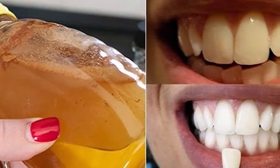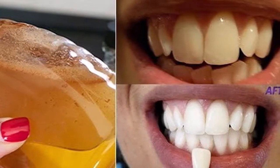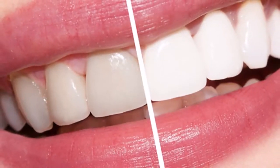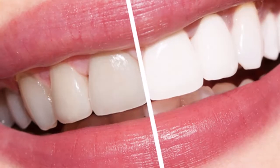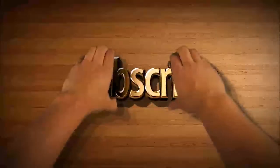You can also use oil pulling, which is another powerful method for maintaining the oral health and whitening the teeth. Make sure you take a proper oral care. Brush your teeth at least twice a day and floss them too.